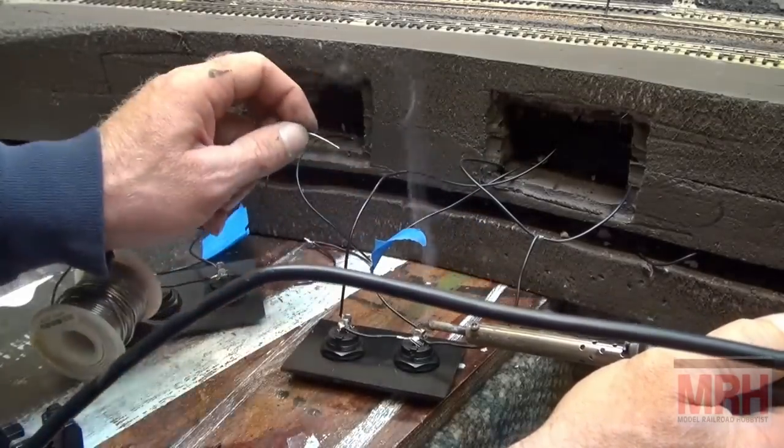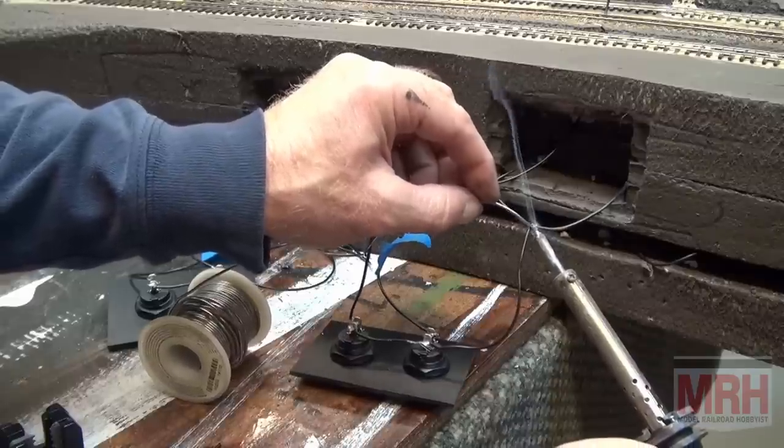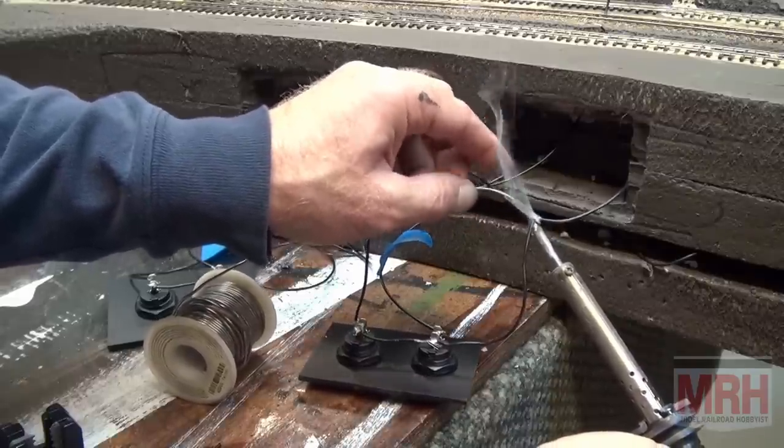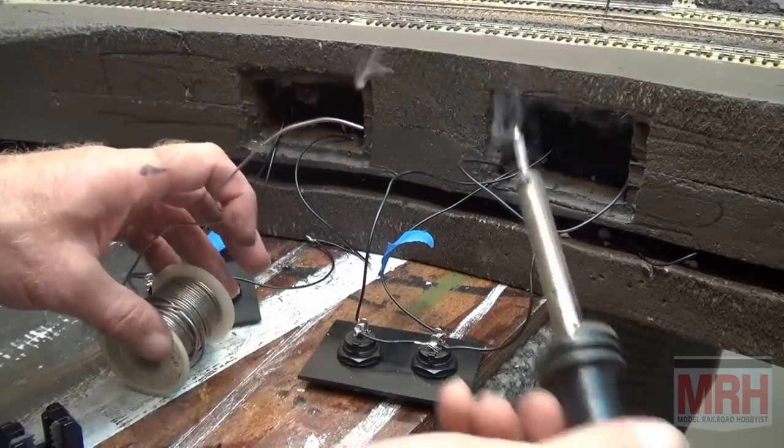That's one, two, three, four, five, and joint number six right here. And everything is soldered. I'll put some tape over these open wires.